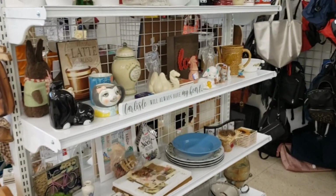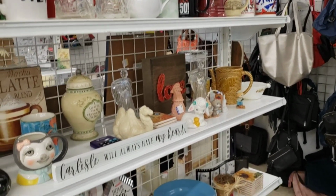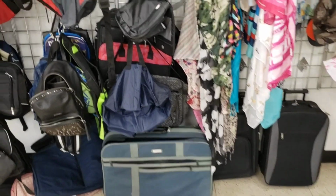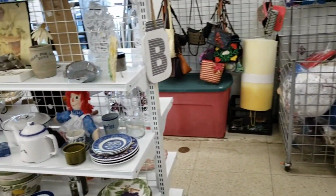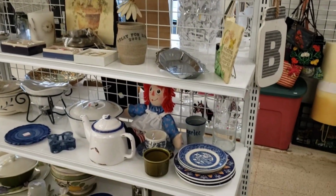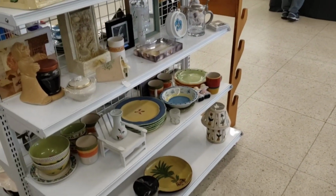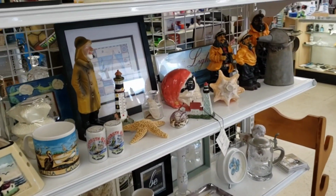Okay, here we are on the interior. I've never seen this in a Goodwill before. They have these freestanding two-sided shelving units. I think they were going for specific looks on these. Like you'll see the red, white, and blue here with the Raggedy Ann, the little boho attempt there. There was effort. And I do see a little beach scene there.